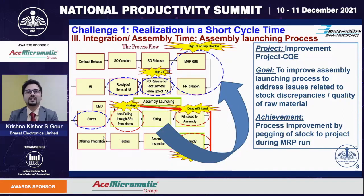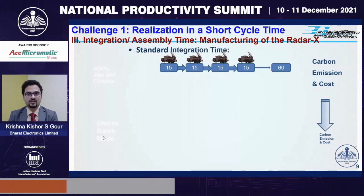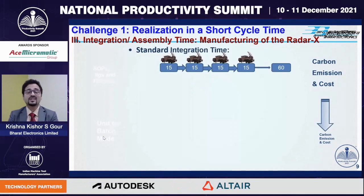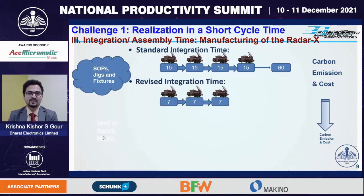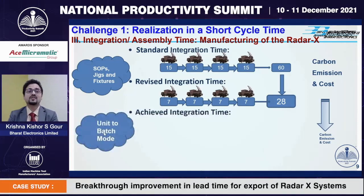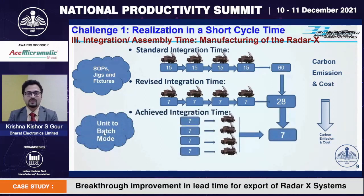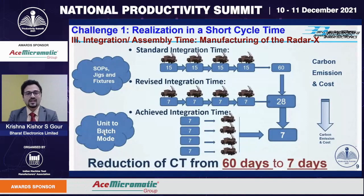The standard time to integrate one radar X was 15 days, and a unit mode of production was followed, that is one radar after the other, leading to 60 days of integration time. By designing multiple jigs and fixtures, templates, and SOPs, we were able to reduce it from 15 to 7, but still 7 into 4, 28 days, we didn't have that much liberty of time. We had to change the mode of production from unit to batch, wherein 4 teams simultaneously worked on 4 different radars in shifts, which resulted in a drastic reduction of cycle time for integration from 60 days to 7 days.